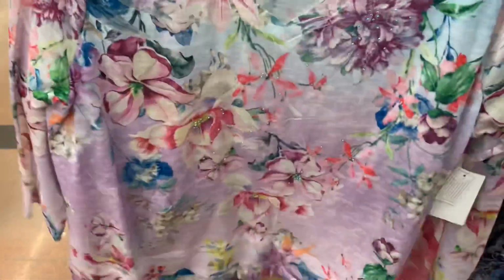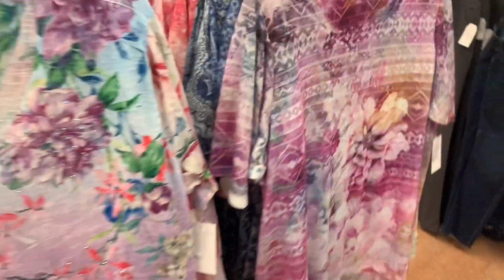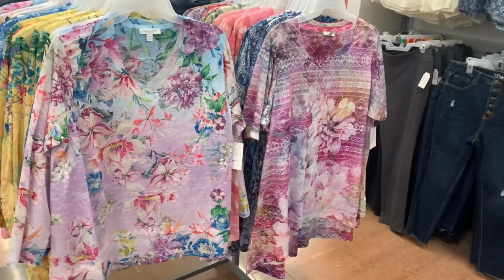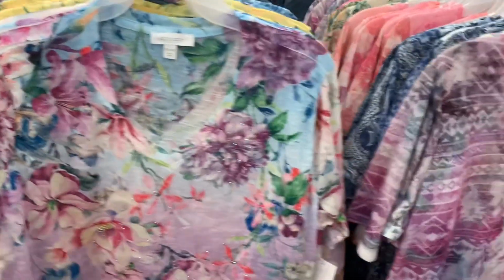And you can get this one. Oh, I love the lavender color. It's so pretty. And what's this one? Oh, that's so cute. Okay, let me go ahead and show you. So some more lavenders and purples for flowers. These are so adorable, and they all have the bling on them.